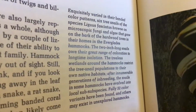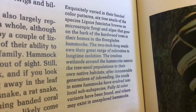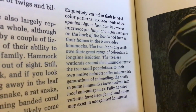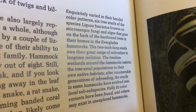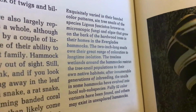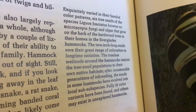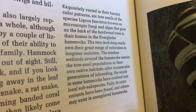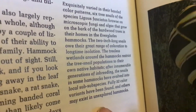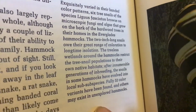Exquisitely varied in their banded color patterns, tree snails of the species Liguus fasciatus browse on the microscopic fungi and algae that grow on the bark of the hardwood trees in their homes in the Everglades hammocks. The 2-inch long snails owe their great range of coloration to long-time isolation. The treeless wetlands around the hammocks restrict the tree snail populations to their own native habitats. After innumerable generations of inbreeding, the snails in some hammocks have evolved into local subspecies. 52 color variants have been found, and others may exist in unexplored hammocks.